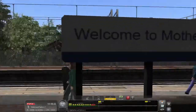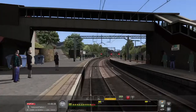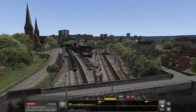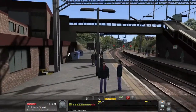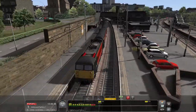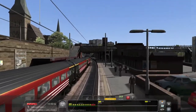Welcome to Motherwell. Got these two platforms here, which are used for the lines that we saw earlier diverging from Newton. They go around in sort of a circle, round through Hamilton and Blantyre. These are the West Coast Mainline tracks here. You often see cross country Avanti services right, coming on here.